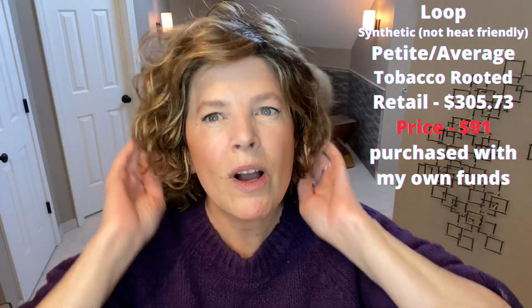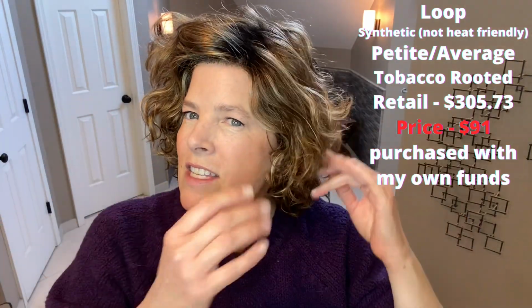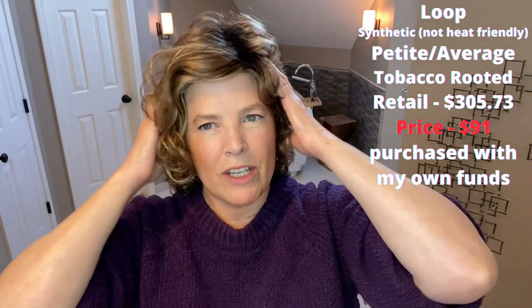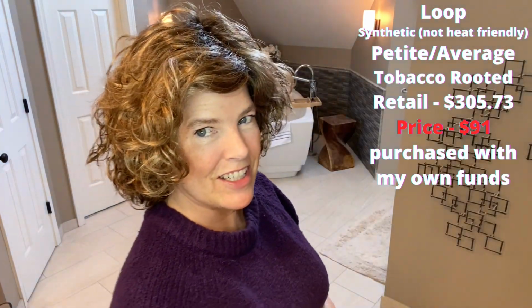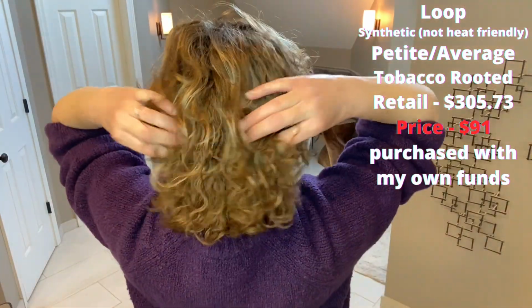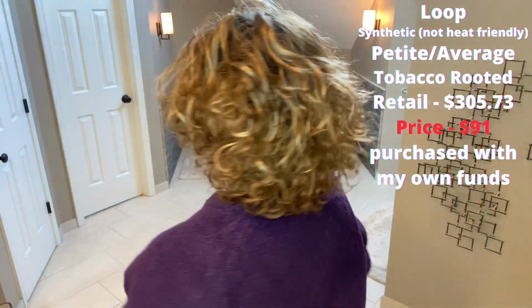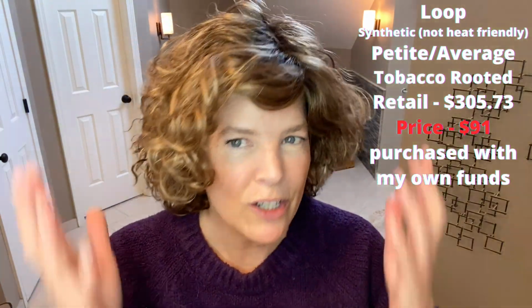But enough of you commented that this is such an adorable style, so I thought someone might appreciate receiving Loop here for an extremely discounted price. Let's go ahead and look at her from all sides. Here she is from the right and the back and the left. Just curly, curly, curly, and a pretty color with rooting.